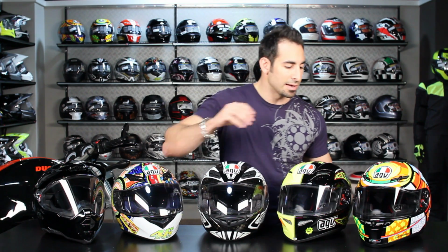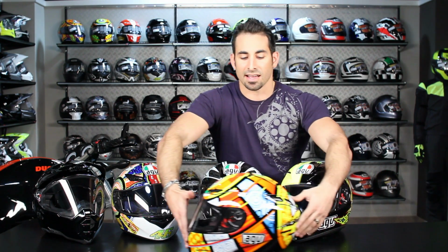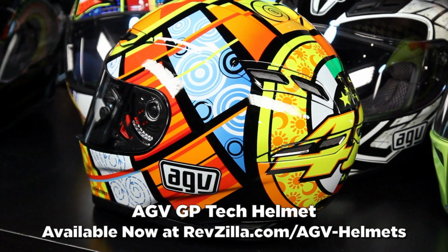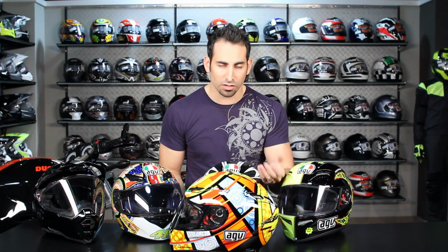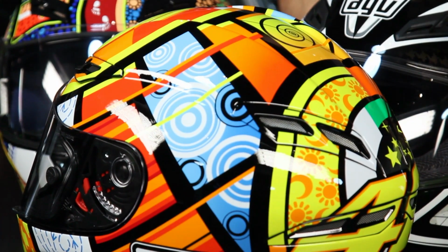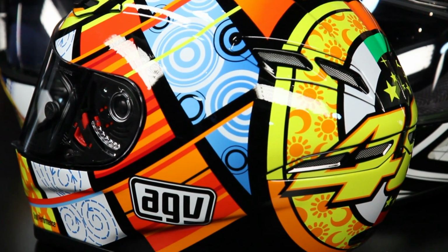Now, if we walk through some of the models in front of me, let's start here on my far left with the most technical of the AGV helmets. Move it out in front of me. This is the GP Tech. The GP Tech is the high-level, race-level professional helmet that you're seeing worn currently by Valentino Rossi. We saw it on Marco Simoncelli. Exotic materials. It is ECE 22.05 and DOT rated.